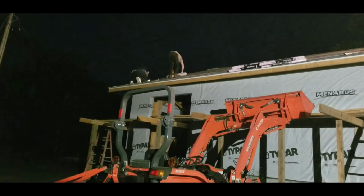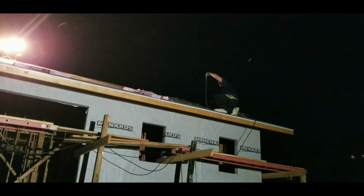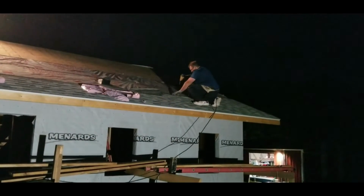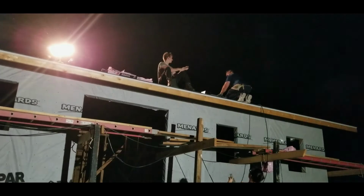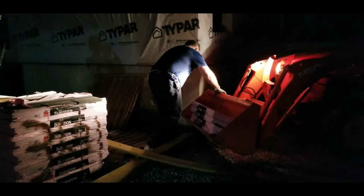Little Perry's been laying the underlayment while Dad's been working on the shingles. They've been working at night because the humidity has just been crazy lately. But they've been doing a great job and it's coming along nicely. Time for some more shingles.